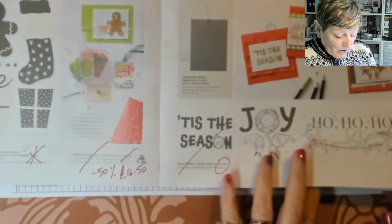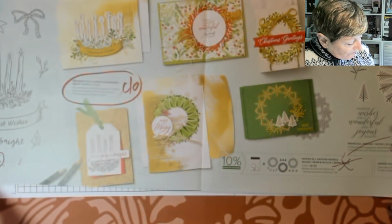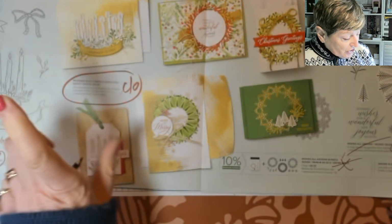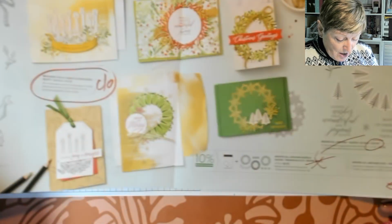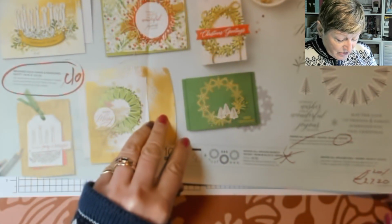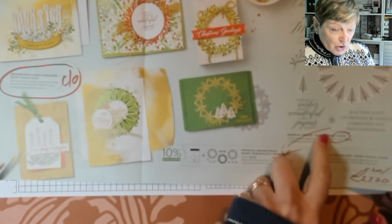Jolly Words is going, but no reduction. Radiant Light is going, but no reduction. The brushed gold cards and envelopes are carrying over. Wishes All Around is going. There is no reduction on the stamp set.